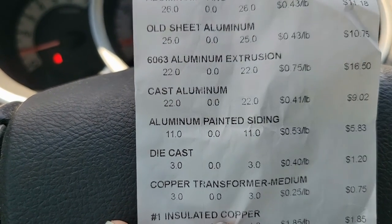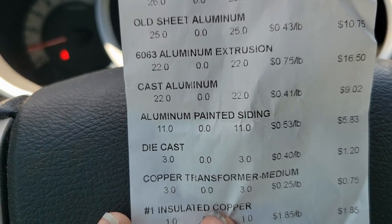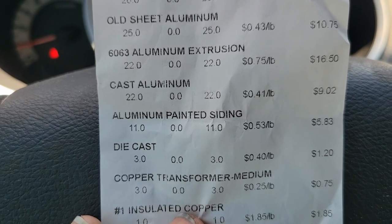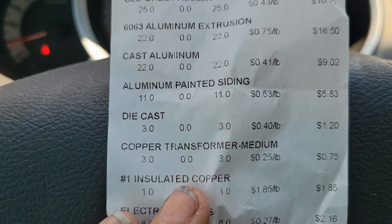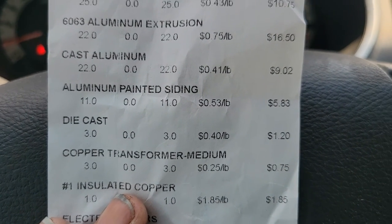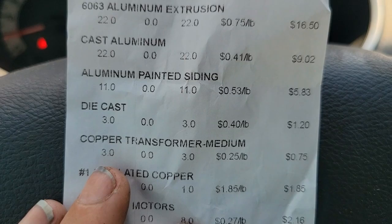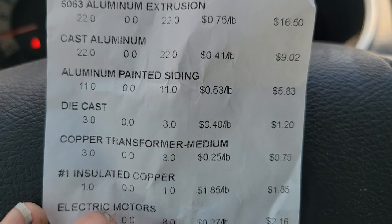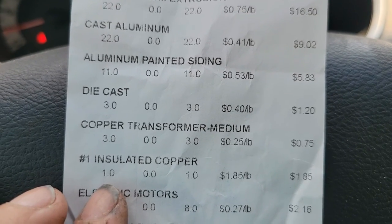And let's see, aluminum painted siding. I had a few gutter pieces. 11 pounds at 53 cents. That's not bad. 5.83, die cast, 40 cents a pound, at 3 pounds of it for 1.20. Copper transformers, medium, 25 cents a pound, 75 cents. I had 3 pounds of it, did I say that?